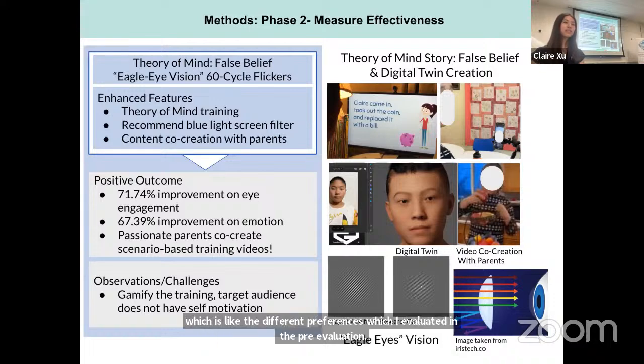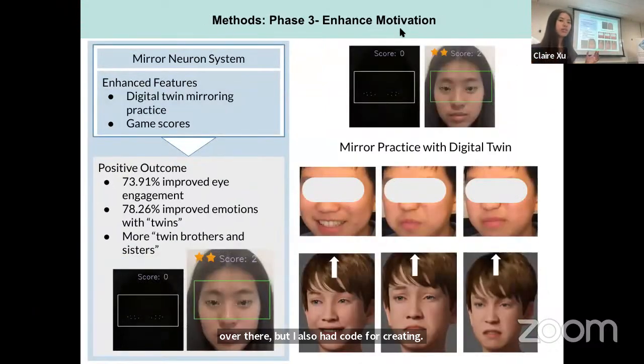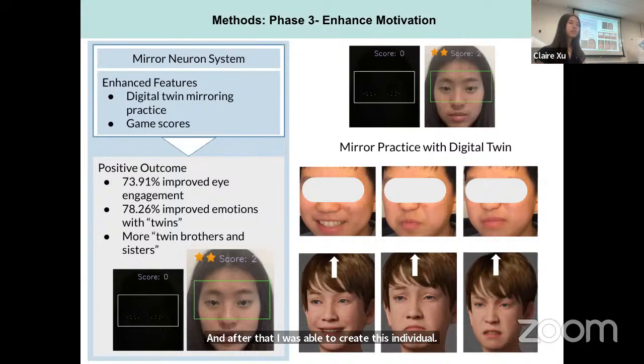Yeah. Two questions. One was, you showed some code on the screen. I assume that was code that you or someone had to write for this. How much code have you written? Oh yeah, there was actually quite a lot of code I had to write. I wrote a few from scratch. I had code for creating the 3D tessellation over there. I also had code, not on this computer, for creating the gamified version in Python, using a different app to create it. And then I also had to program the digital twin area, where I put it on LiveLink to create the video, and then uploaded it onto MetaHuman, where I adjusted different facial features, and after that I was able to create this individual. So it seems like there's a significant amount of code.